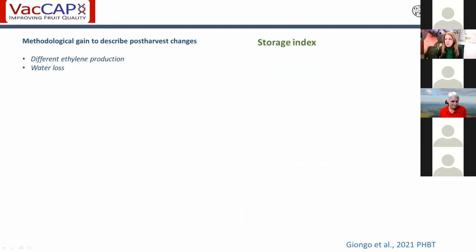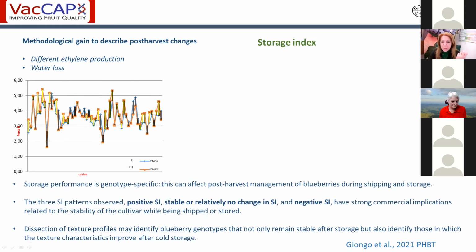The second step was to move and see if we were able to get information also on the fate of these genotypes in post-harvest and how to measure the post-harvest changes we were seeing. Of course, we need to consider that the genotypes have different ethylene production and they lose water in a different way. So here we just described the texture evaluation.